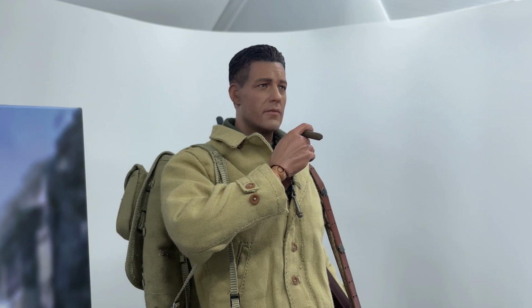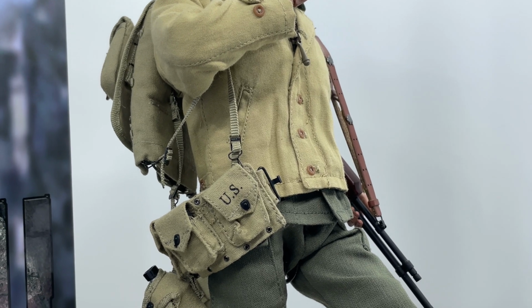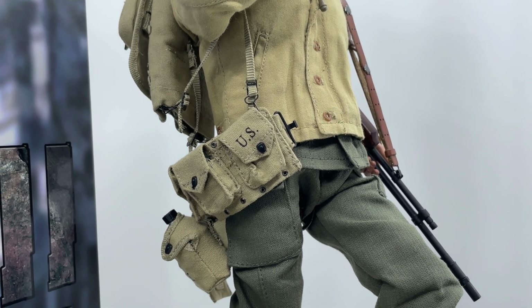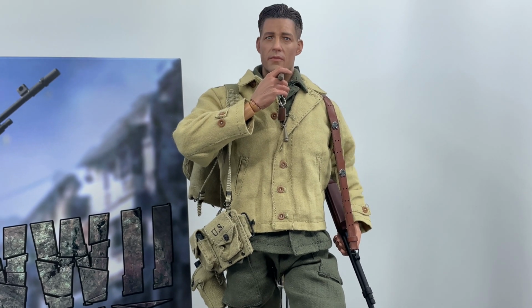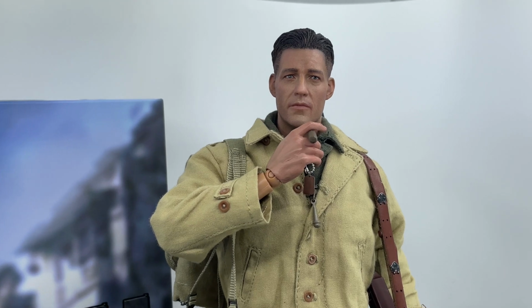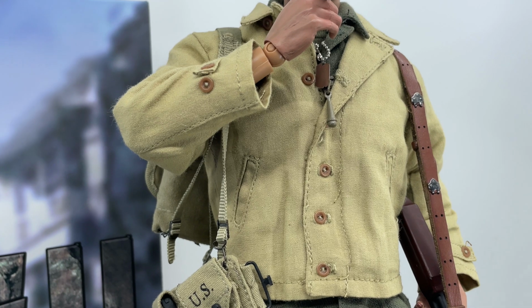He's got his rucksack on the back, which opens up into a ground sheet. His web belt with water bottle and magazine pouches. You'd also have a first aid pouch on there. It's around the other side. I'll show you that as we go along. And yeah, articulation's quite good. I've got the 3. I've got Jackson the sniper, I've got him, and I've got Millar. Out the box, this guy was a bit looser than the other 2. Not so loose that he can't hold a pose or anything, it just feels looser compared. I mean, he's got real buttons on there. That's what the button hook comes for.